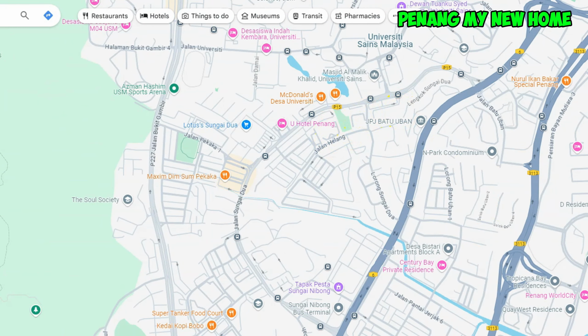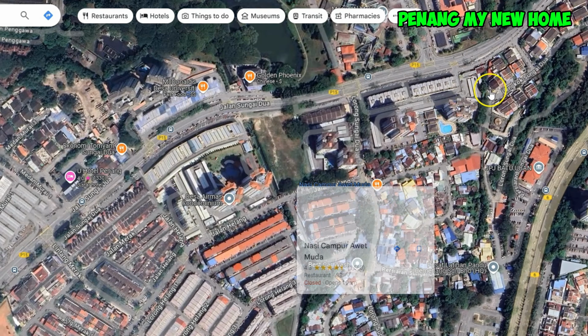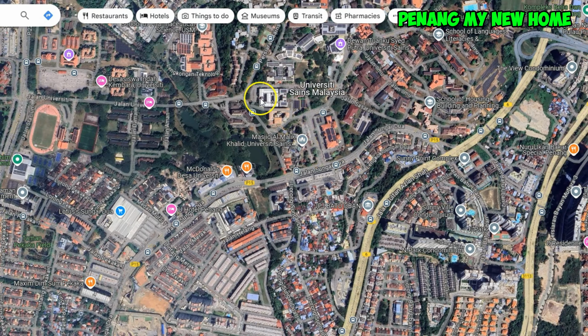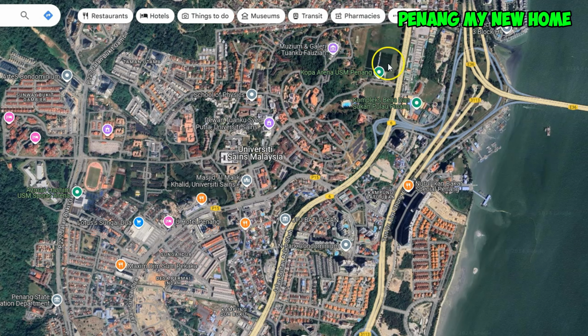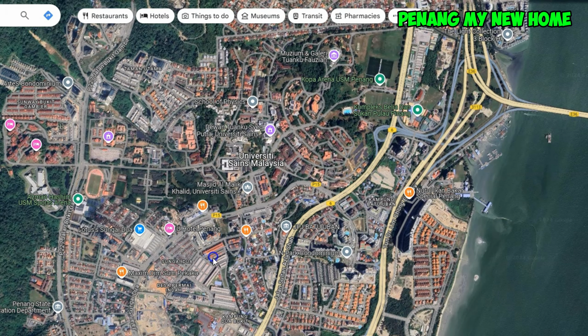And you will see some of the apartments here. The apartments over here are favored by staff of Universiti Sains Malaysia, because just as in the locality of Batu Uban, which we have covered, Sungai Dua is on the south side of Universiti Sains Malaysia. So the campus of Universiti Sains Malaysia is a sprawling place that goes all the way, covering this whole area. And Sungai Dua itself can be considered as part of Gelugor.